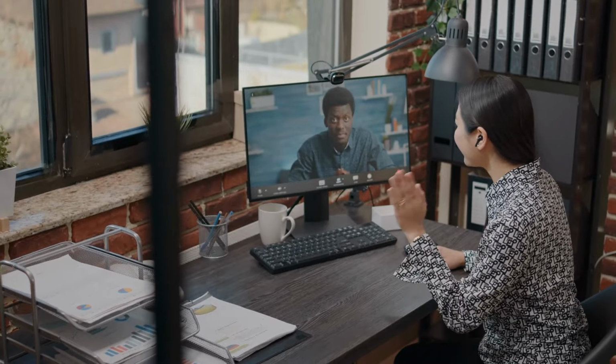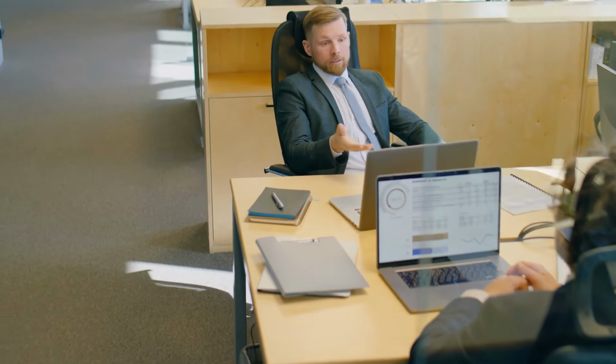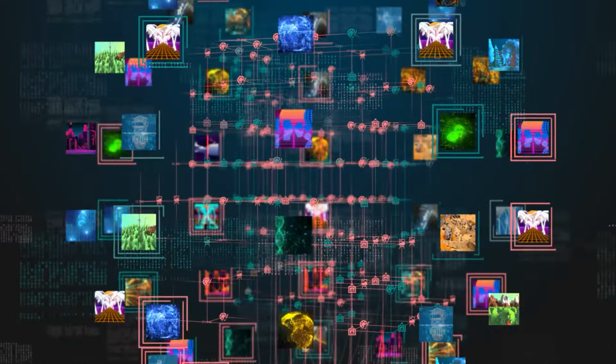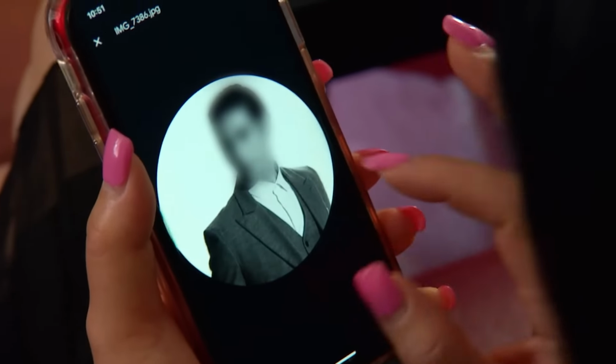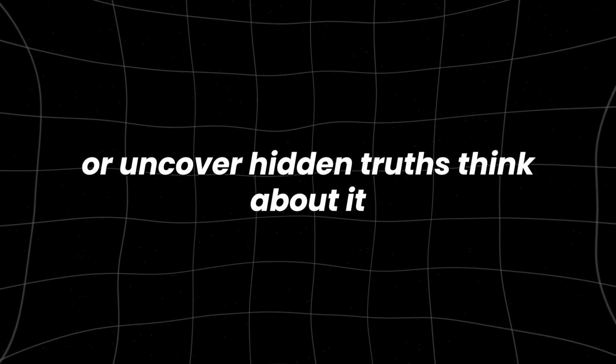Beyond the creative industries, Magic Fixup's impact could extend into fields like forensics and historic preservation. Imagine being able to restore old, degraded photos with a few clicks, bringing lost details back to life. For investigators, this technology could provide new tools for enhancing images in ways that were previously impossible, potentially helping to solve crimes or uncover hidden truths.